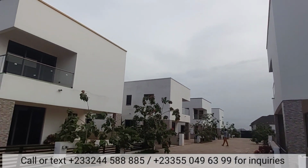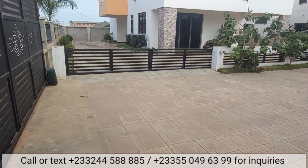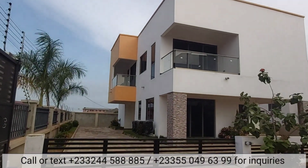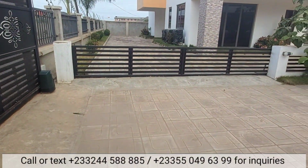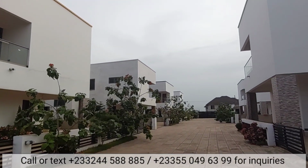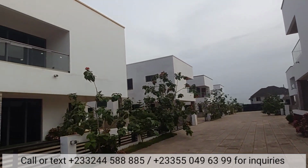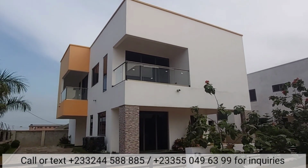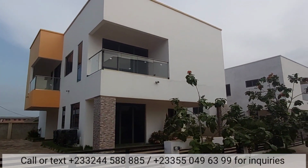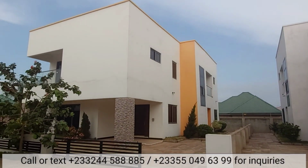I am happy to present a 4-bedroom house for sale inside a mini gated community in the heart of East Legon Hills. Each unit comprises 3 bedrooms in the main building and a staff quarters or help's room, which is also ensuite, with bathrooms at the back of the house.